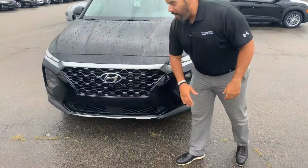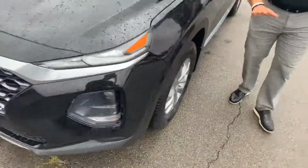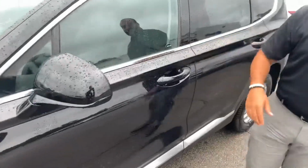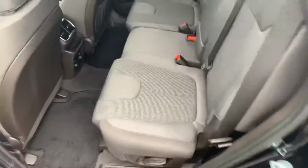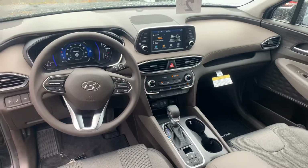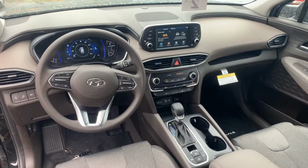In the front, we got a honeycomb grille with smart cruise control, LED wraparound headlights, nitrogen-filled tires, premium alloy wheels, blind spot detection. Let's take a look on the inside. On the inside, Brenda, a premium cloth interior with a 7-inch touchscreen display that's equipped with Apple CarPlay and Android Auto. You got your drive mode select and a ton of safety features such as lane keep assist, lane departure warning, and so on and so forth.